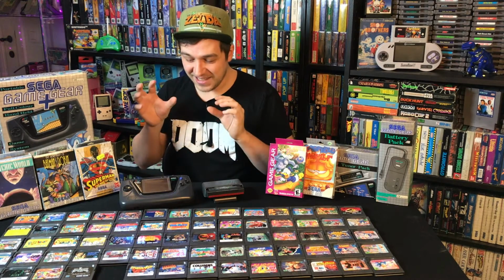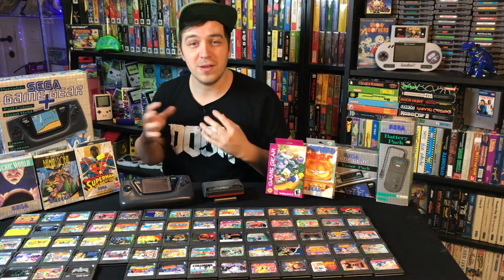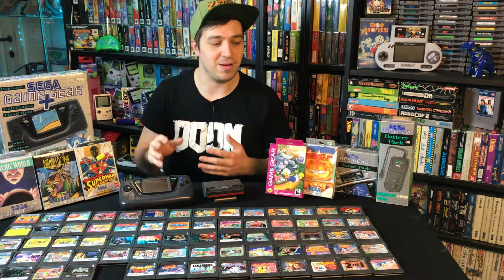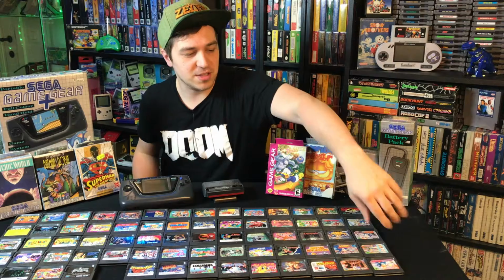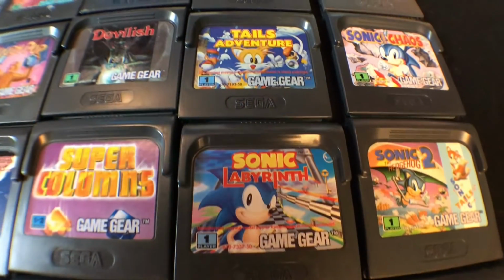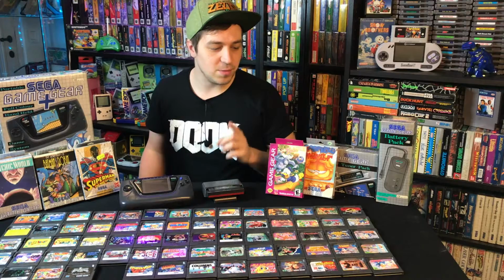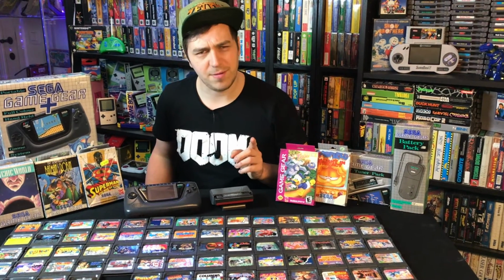Now, seeing as this pretty much is a handheld Sega Master System, what they could do really easily is put out a game on the Sega Master System and then quickly port it over to the Game Gear. And that's what happened with these first couple Sonic games. So you have Sonic 1, Sonic 2, Sonic Chaos, the 2-in-1 Sonic, Triple Trouble, Sonic the Hedgehog, and we also have Sonic Labyrinth, which is a hard to find game.